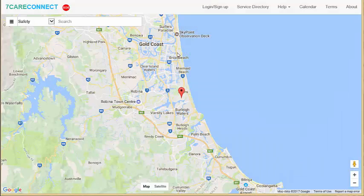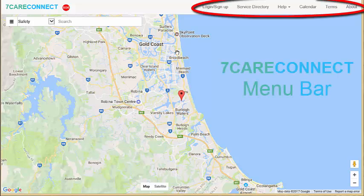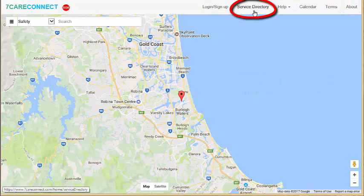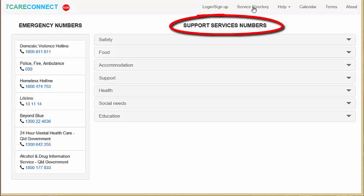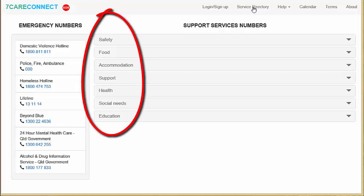The bouncing pointer will immediately move to the new location. 7CareConnect menu bar. There are a number of options in the 7CareConnect menu bar at the top right of the screen. The Service Directory option displays the emergency numbers again, as well as support service numbers and other information about the organisations that are involved in each of the 7 key categories.